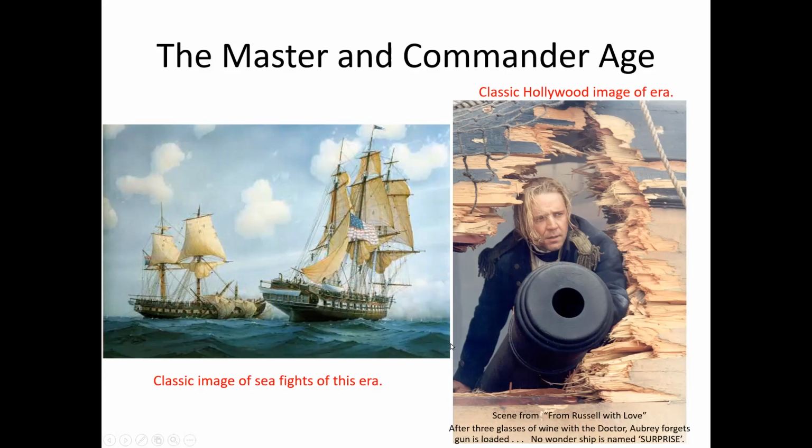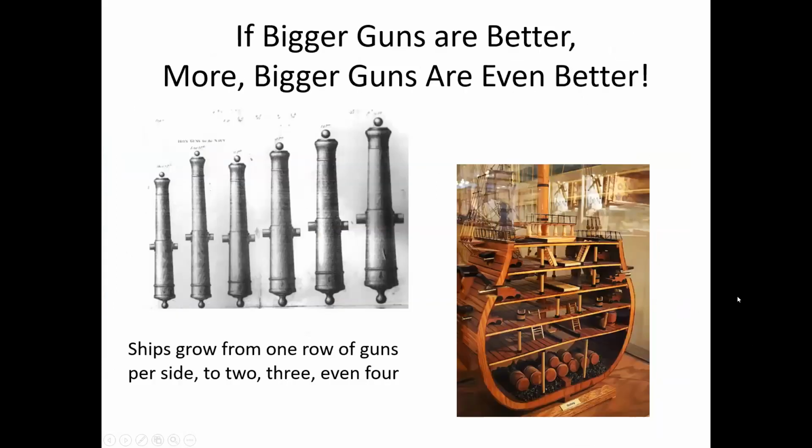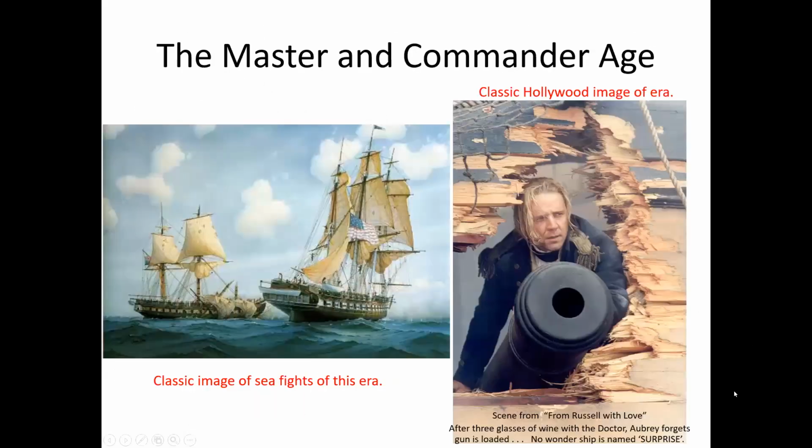Okay. We all remember Jack Aubrey, and oh, we're going the wrong way now. We're jumping ahead. It's not important. But I thought this was kind of a funny looking thing, so I put it in. It basically says after 3 glasses of wine with the doctor, Aubrey forgot the thing was loaded. So there's his problem.